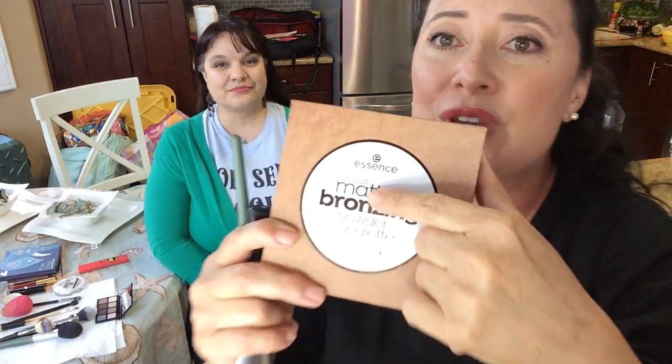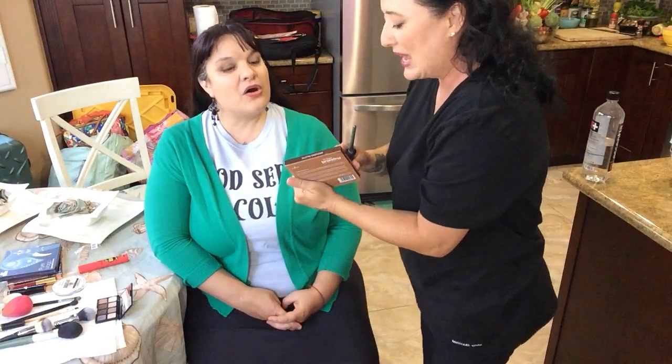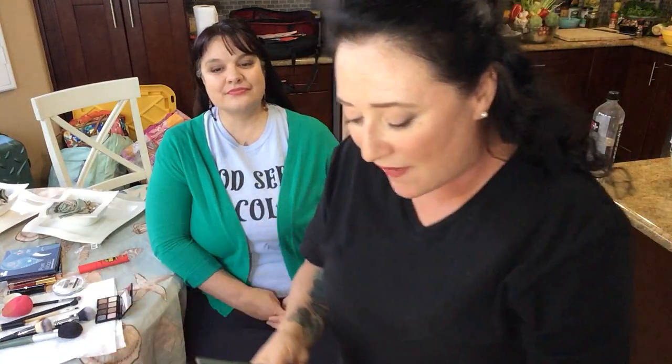Right now, I love Essence Cosmetics. It's straight out of Germany, and it is a drugstore product there, and it's sold as a drugstore product here, so it's super affordable. Everything is about $10 or less. If you get the Essence brand, it's a great way to start building your kit. So this is a bronzing contour palette. It's brand new. I just got this because you see that tone.